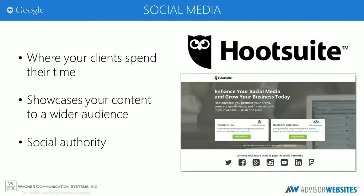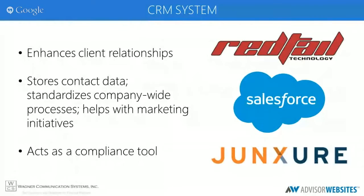So next on the list, in terms of things that your website or your firm definitely needs to have in order to manage your entire online presence, is a CRM system. It's really the cornerstone piece of technology that you should have. You're out there creating all this content, and then you're distributing it, and you're gathering all of these amazing leads from all this hard work that you're doing. Your CRM system is really going to help you maintain those healthy, happy client relationships. It's going to enhance the relationship a lot based on a lot of the automation that they have in it. It stores data, standardizes company-wide processes, helps with marketing initiatives, and acts as a compliance tool for you as well.